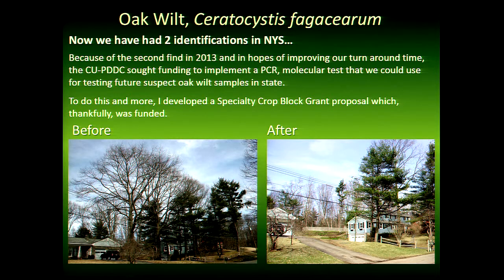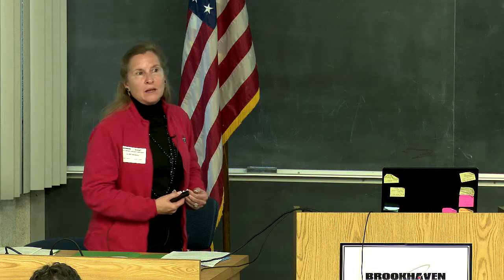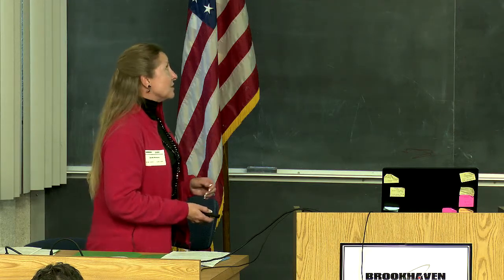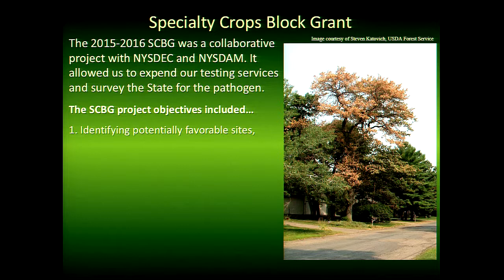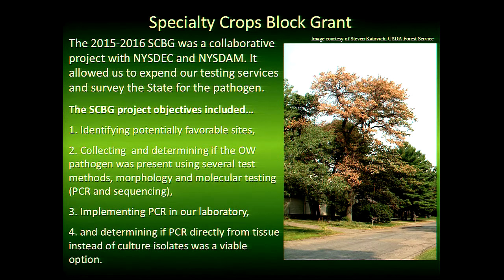So because we had this twice now, I pursued a specialty crop block grant so that we could do more work on it. One of the things, because we had it twice, was that I wanted us to implement PCR testing, molecular testing in our laboratory. So we pursued a grant, and the objectives of the grant were to identify favorable sites, and that was DEC. They were a huge partner on this grant. All the funds came to the clinic to do the work, but they did a lot of the groundwork. They identified the sites, they did a lot of the sample collection, so they made a huge contribution to this as well. We did a lot of collecting of samples to determine if the pathogen was anywhere else in the state, and we implemented the PCR in our laboratory.